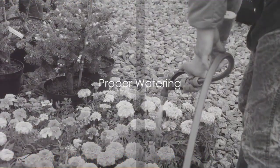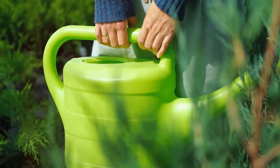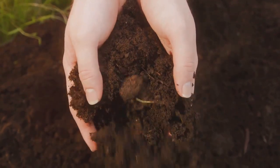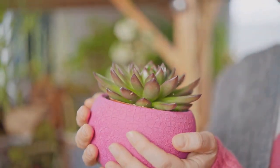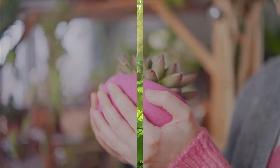Watering is the fourth technique. The lifeblood of your container garden, water is essential. But be mindful, every plant has unique needs. Some thirst more, others less. Just remember, too much or too little water can harm your plants.